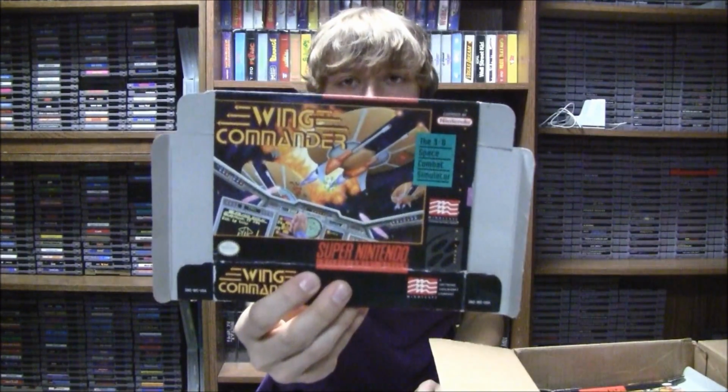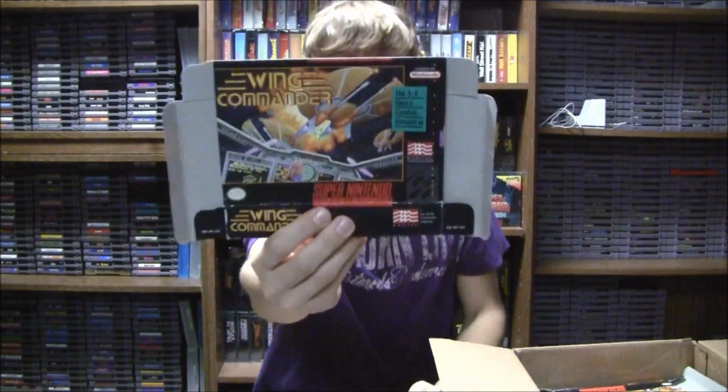We also got Wing Commander in pretty nice shape. I already do have this game too, so I'm just looking out for a manual. Actually, I might even already have the manual for this one, to be honest. So hopefully that one will be complete.